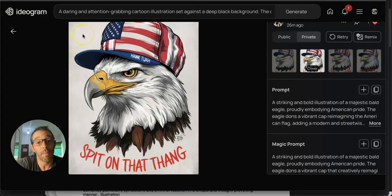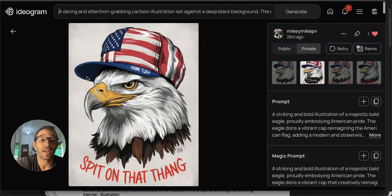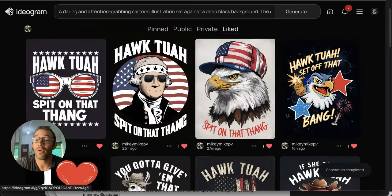This one's a little different, on a white background. Basically, everybody is designing for black, so when everyone's zigging, you want to zag, and you can do something on a white background like this. Another 4th of July one. Here, one a little different.